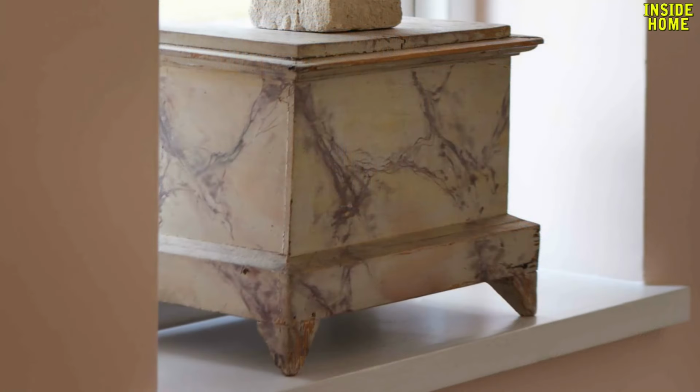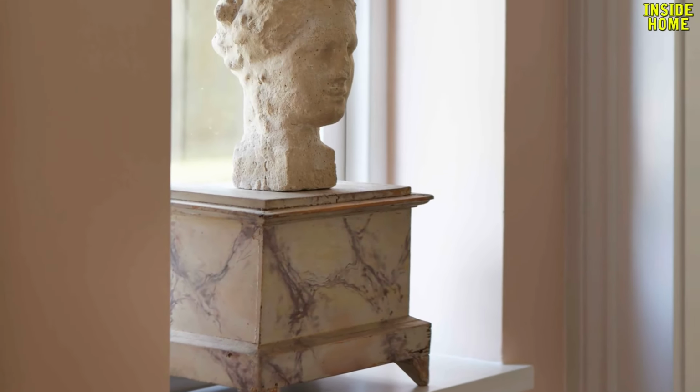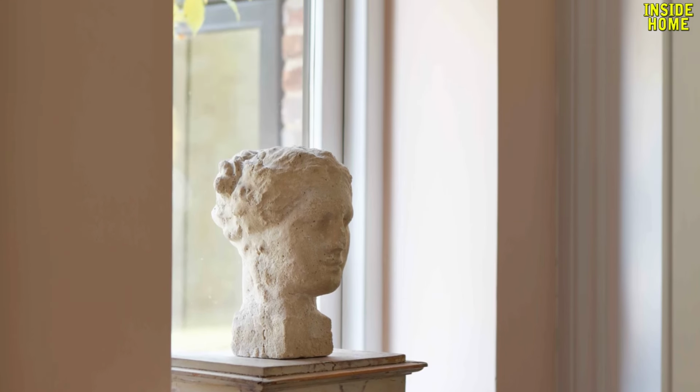This curated collection is not just decorative. It imbues the space with history and personality, forming an elegant yet practical backdrop for daily life.